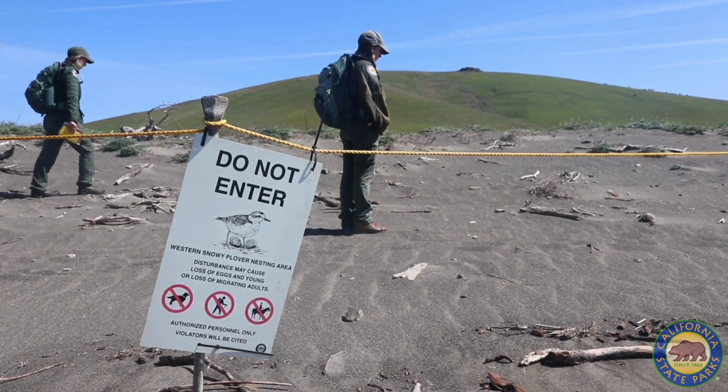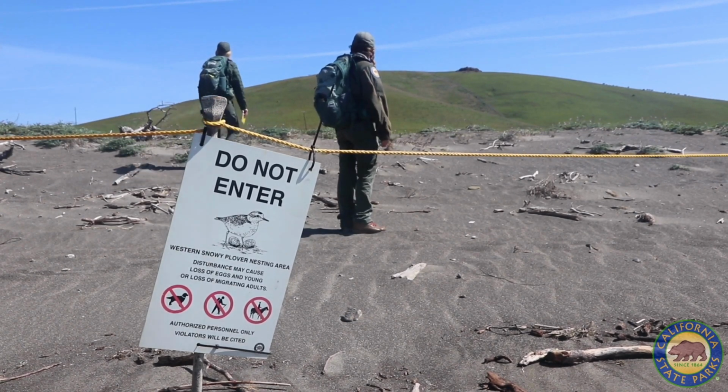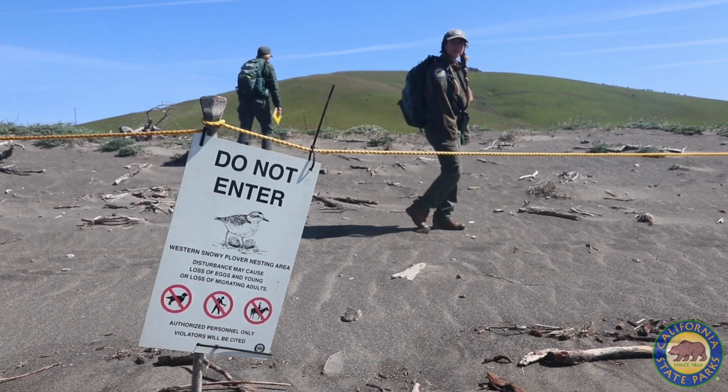One of the things that we do out here, which is really important, is we put up fence lines. So if you come to any of our beaches from March through September, this is their breeding season. And so we fence off just parts of the beach to try to create a place where these birds can come and breed and have a successful nesting season. It just happens that their breeding season coincides perfectly with summer season when everyone's out here.